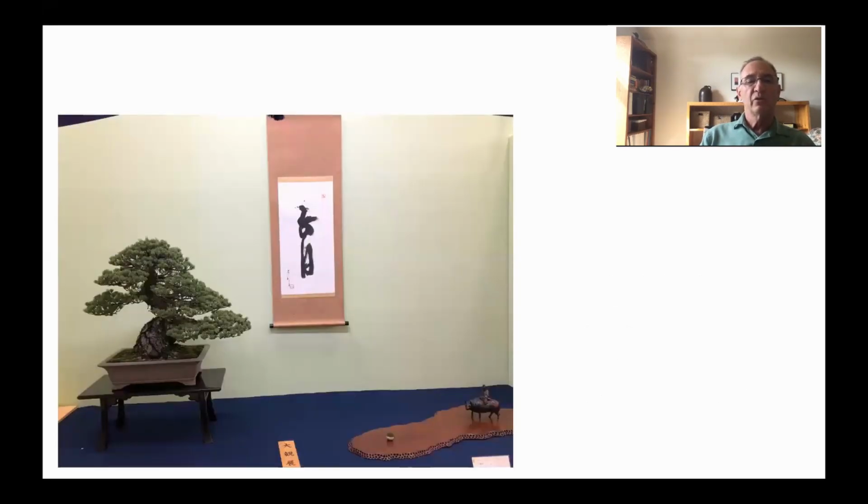Here's another tree that was exhibited at Taikon 10. I picked this particular photograph because I thought that the calligraphy, the kanji that is on the scroll, is quite striking and goes very nicely with the tree. And here you see a bronze figure instead of a stone shown as an accent, or instead of an accent.